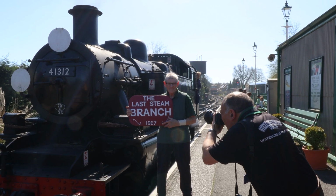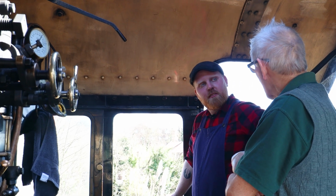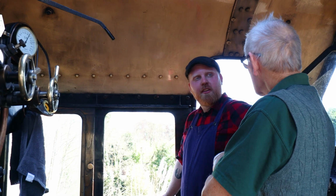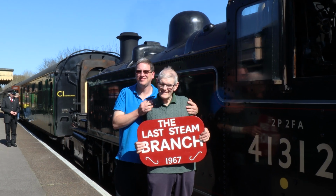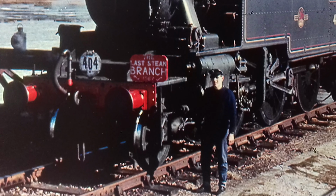It brought back a lot of lovely memories. To feel the heat from the fire and also watch the firemen turning on the water for the injectors, and the driver, who was very nice. Yes, there is a lot of camaraderie on the railway, and I was very pleased to come back and meet the engine and its crew.